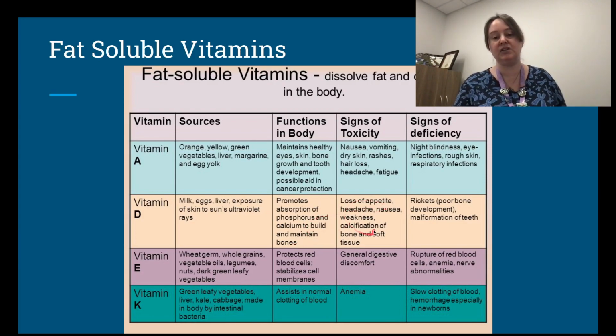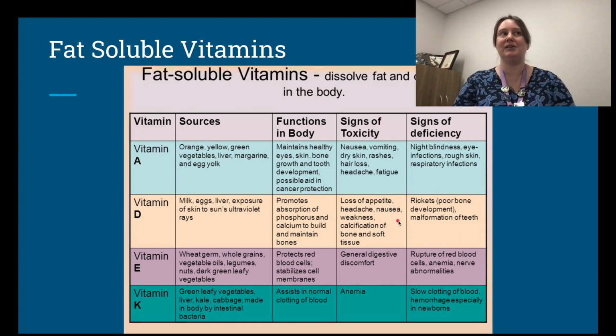Vitamin D promotes absorption of phosphorus and calcium to build and maintain bones. If you get too much, you get loss of appetite, headache, nausea, weakness, calcification of bone and soft tissue. Rickets: poor bone development or malformation of teeth. This actually used to be a major problem, especially with vitamin D, which is why vitamin D was put into fortified cereals. You'll see that, good source of vitamin D. Again, it's to prevent not only pellagra, but also rickets, a lot of other things.